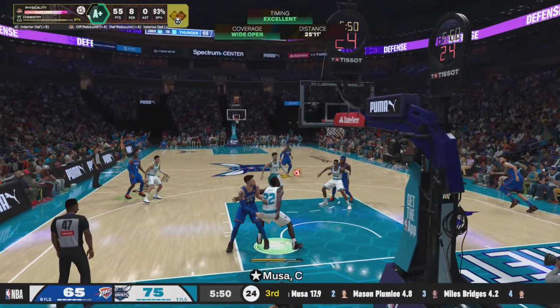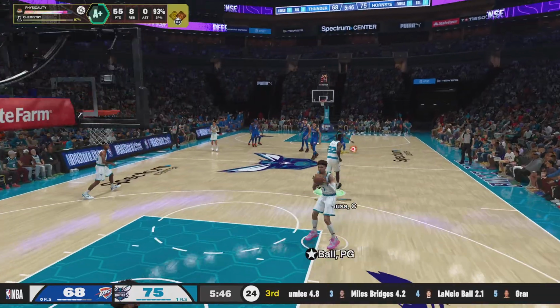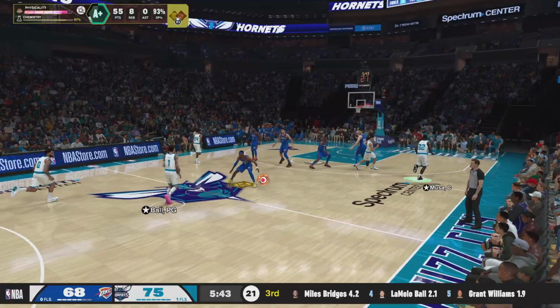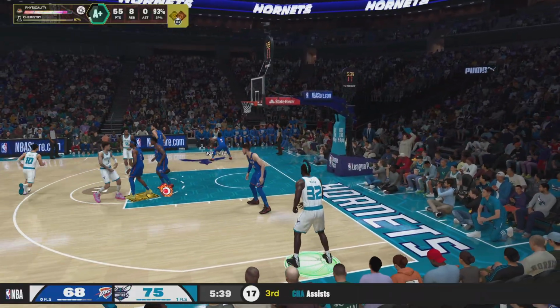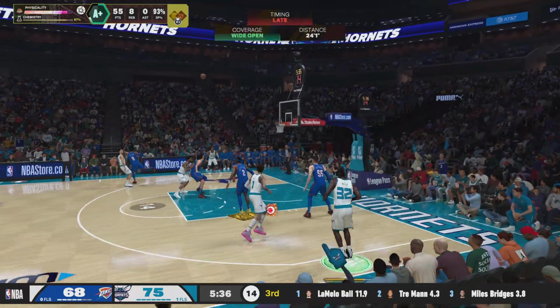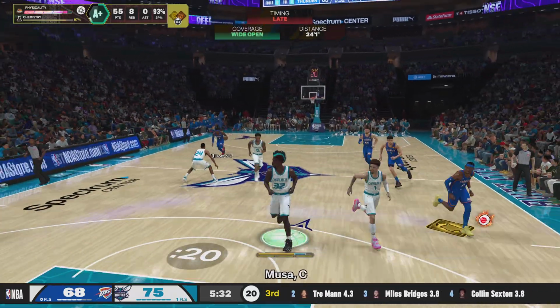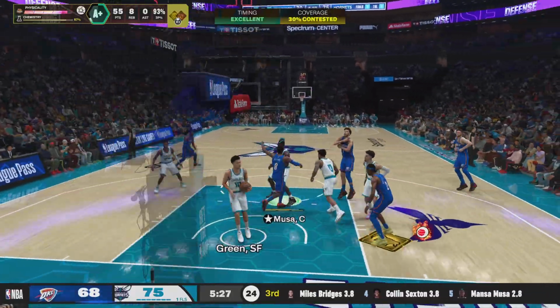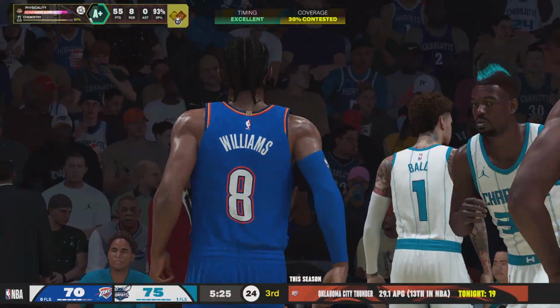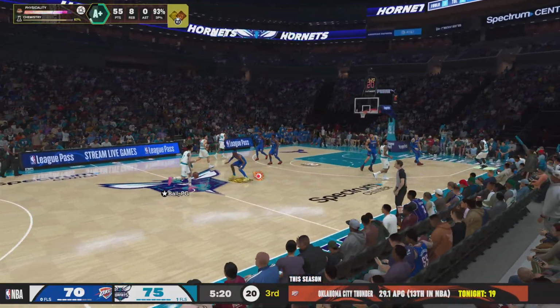Gilgeous-Alexander passes to Williams, and the Thunder hit another three. They're on fire to start this quarter, and with each basket, their confidence grows. Charlotte moving it around. Miller kicks to Green, who launches a three. It's rebounded by Oklahoma City. Inside, here's Williams. Good once again. That makes him 8 for 9 this game. And you gotta love the big bucket in the paint in this sort of grinded-out game.